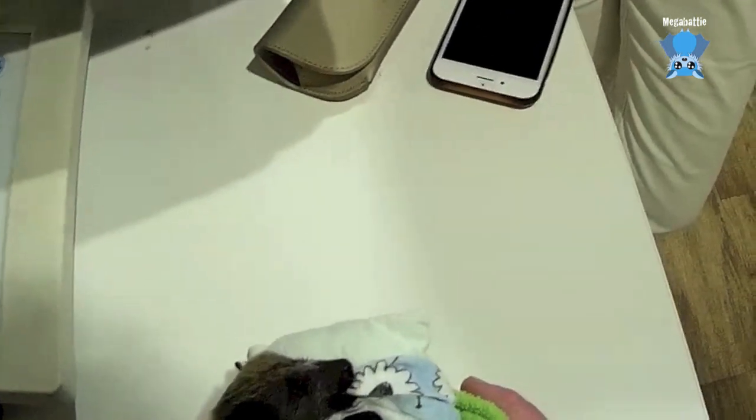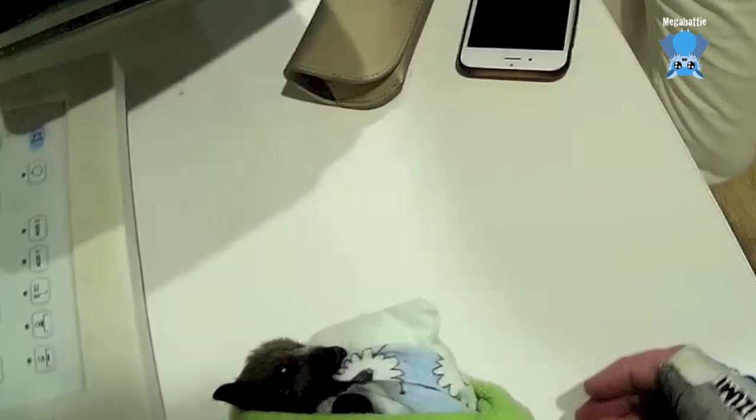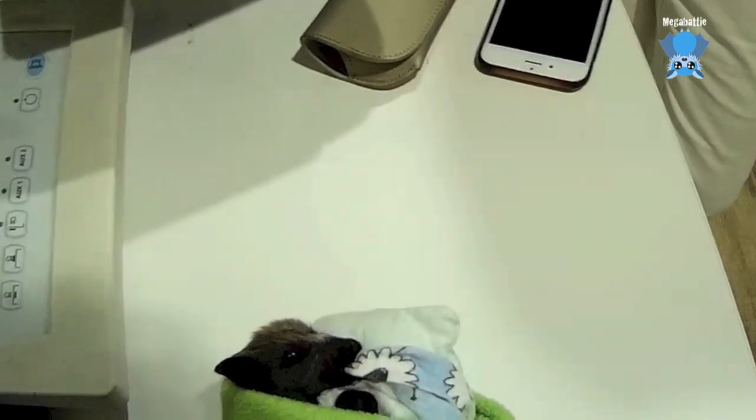I've got an incubator in the car, so she'll warm up. But keep them warm, like even just putting a heat pad under the box or something like that, because she's a baby. Yeah. She's a baby.